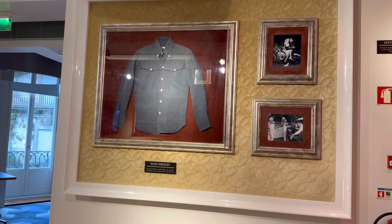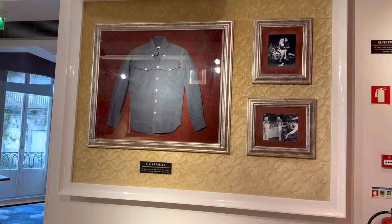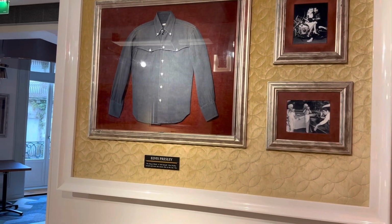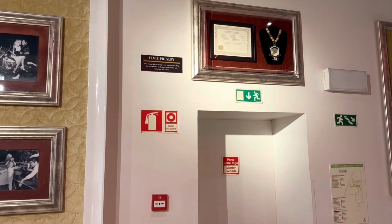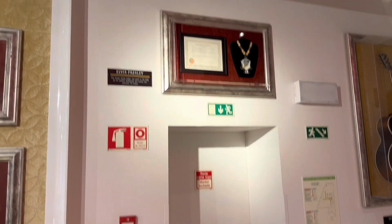Hello everyone. I thought I'd report today. We are at the Hard Rock Cafe, and this is Elvis Presley display. You see his shirt that he wore, and took of him with some girls. And from the Elvis Presley Museum, that's his karate badge.